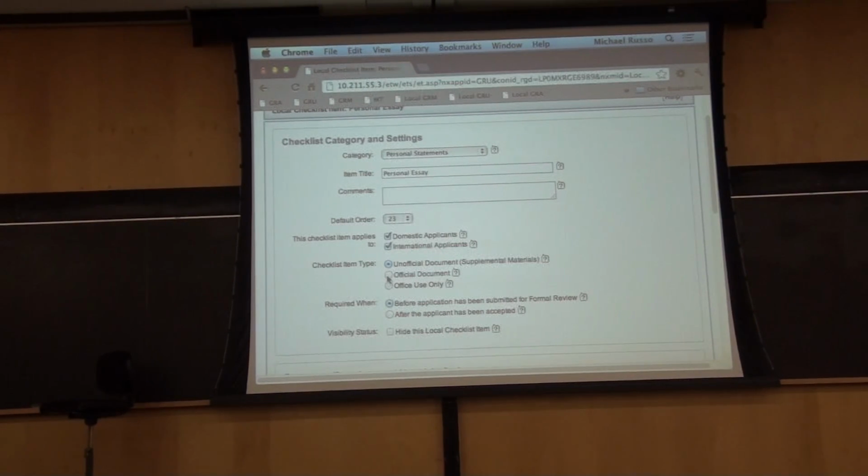And I guess unofficial is our nice way of saying it's something that was supplied by the applicant and needs to be verified. And official is something that comes from a source other than the applicant that we trust, and it can still be attached to the application. There's still going to be an upload prompt for you and the application manager, but just not for the applicant.